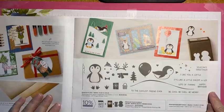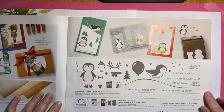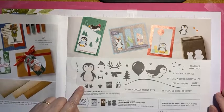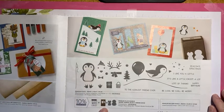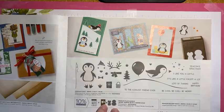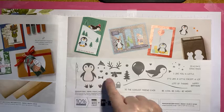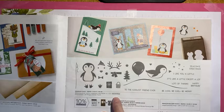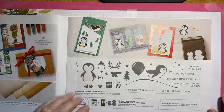So penguins. I know at least 4 people who are just totally penguin mad, so this was definitely going to be one for them. It's a bundle that comes with a punch rather than a die. The punch will punch out 2 bits of body and a foot. The idea is that you can stamp the images and then punch them out. So if you were to stamp this image, you would use this particular punch, or you can punch your own. You would stamp this bit in black and this piece in basic white. And I've got some ideas for that.